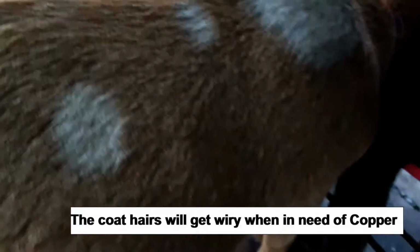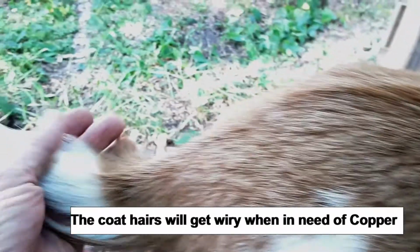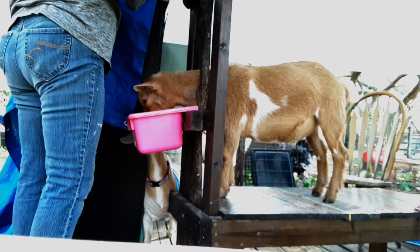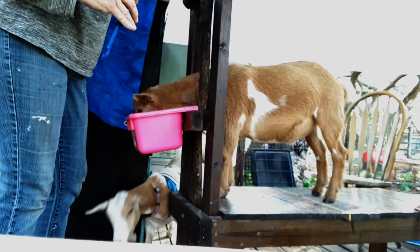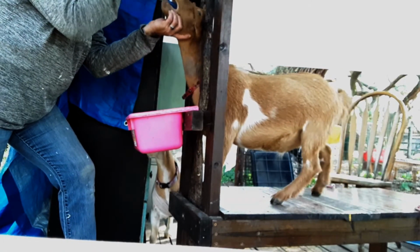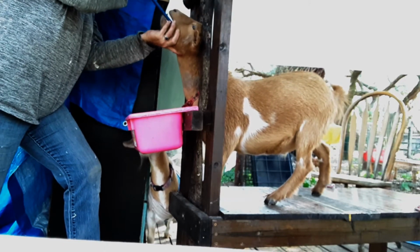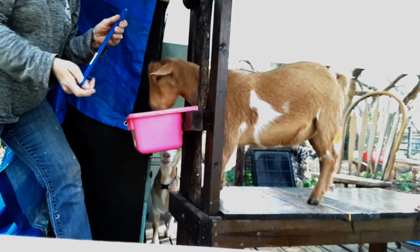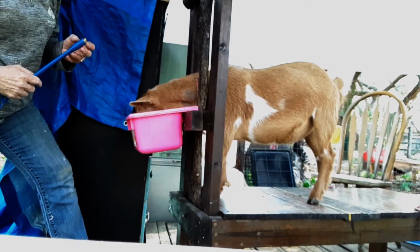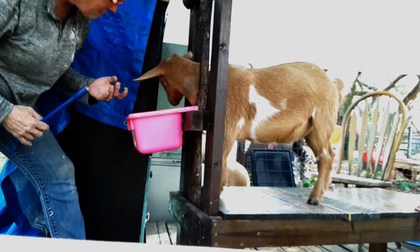Good boy. You can see that his coat is a lot lighter on top also than compared to the color on the bottom. He's needing copper also. His tail's still pretty full though. So, this should be fun with him. All right, I got peanut butter and the bolus. That's a piece of alfalfa pellets. All right, good boy, Chipper.